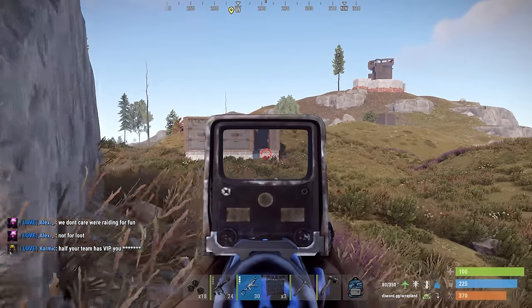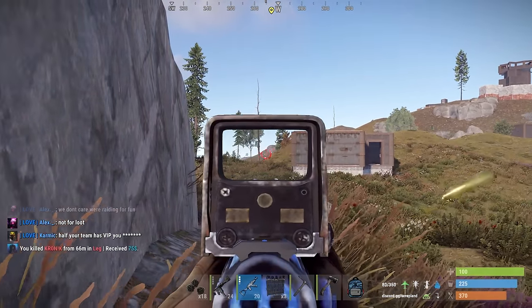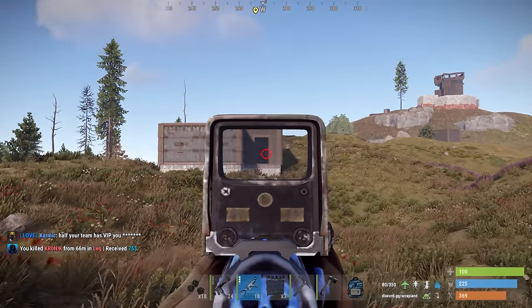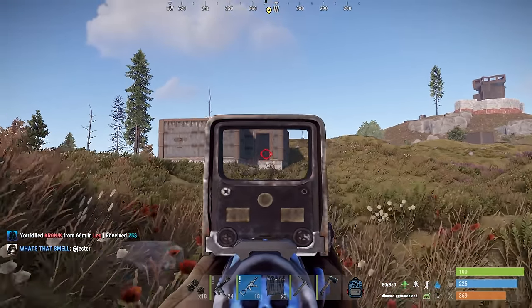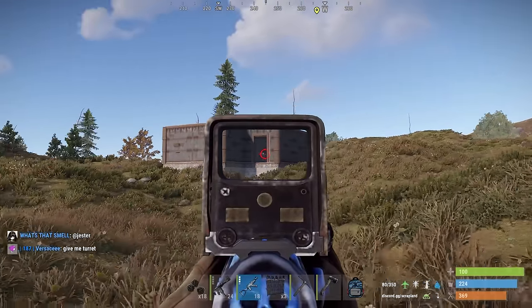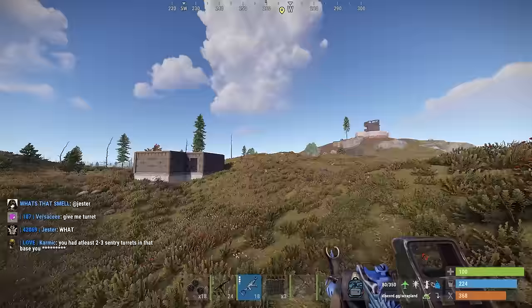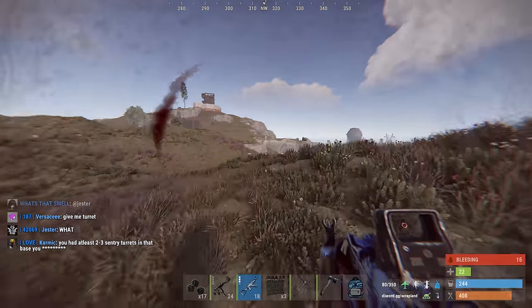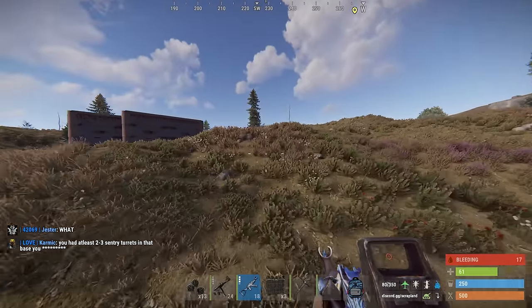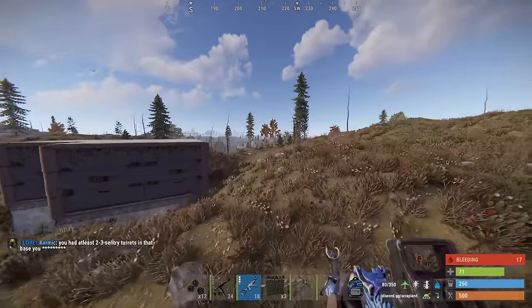What the hell? I killed him. He's dead. Oh, there's a turret in there. That sucks. I swear it was a hazmat, the dude I killed. Holy Jesus, there's an M2 turret in there. There's loads of turrets in there. What is that, trap base? BBO, where are you? What the hell?